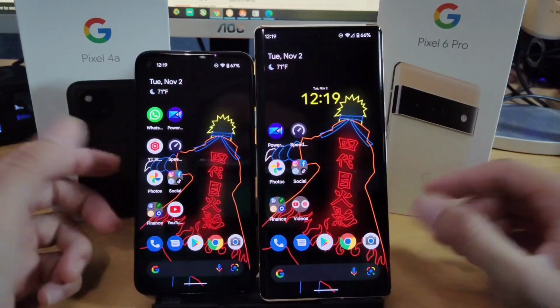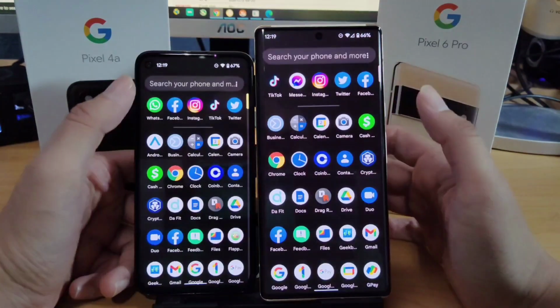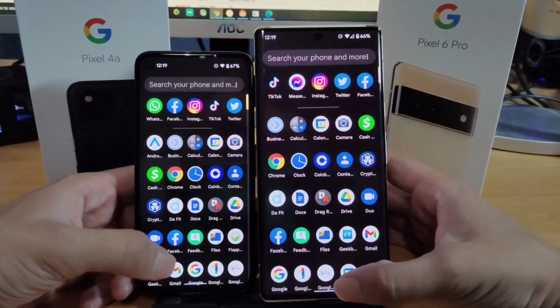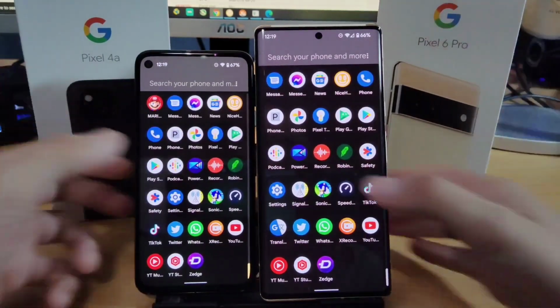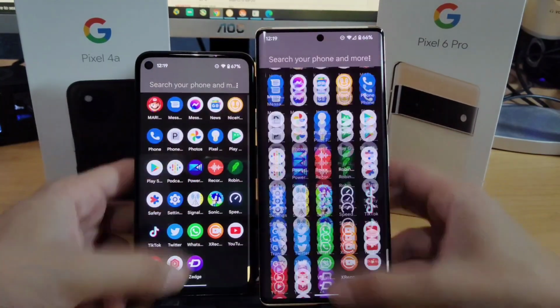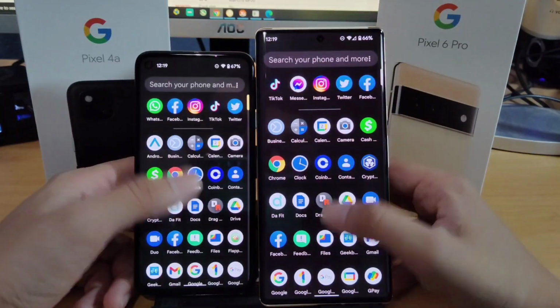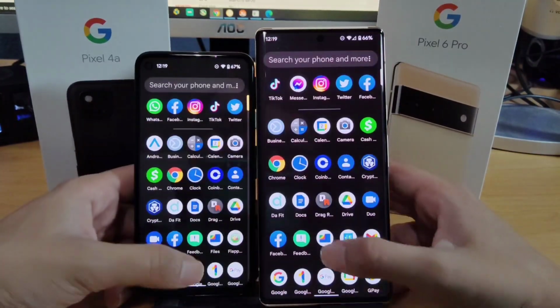So let's go ahead and start looking and feeling the phones around. I'm going to scroll up and go through the features here. I'm going to scroll through the apps. Obviously, you be the judge. Which one do you think is quicker? I'm going to tell you right now that the Pixel 6 Pro does definitely scroll through a lot quicker on my end.